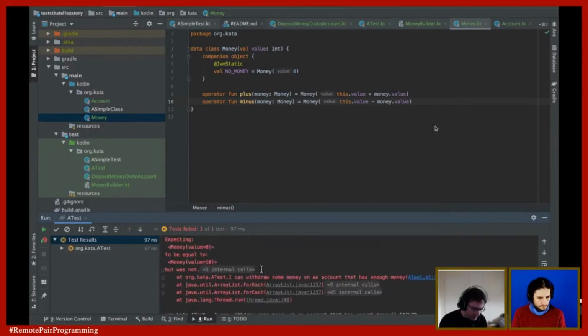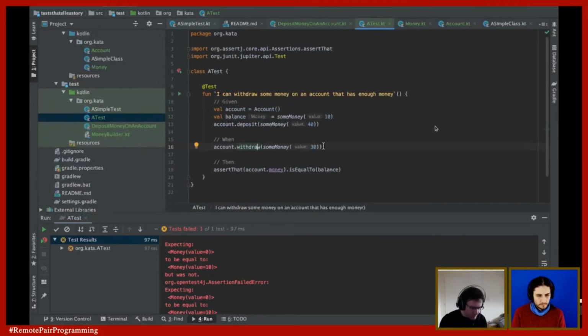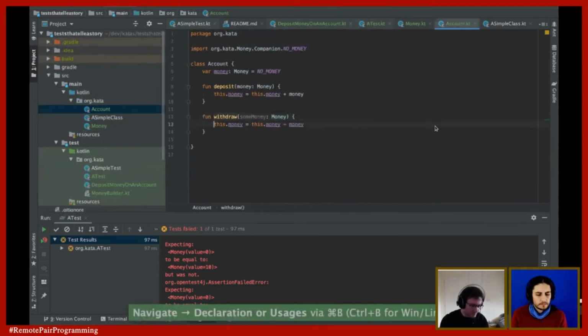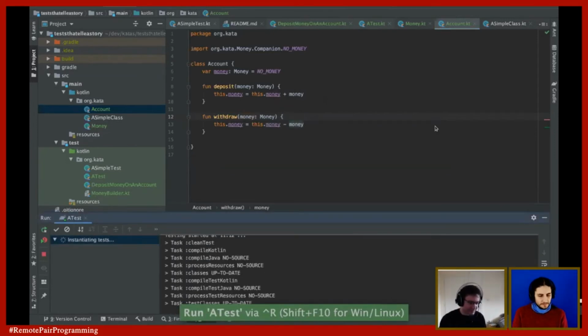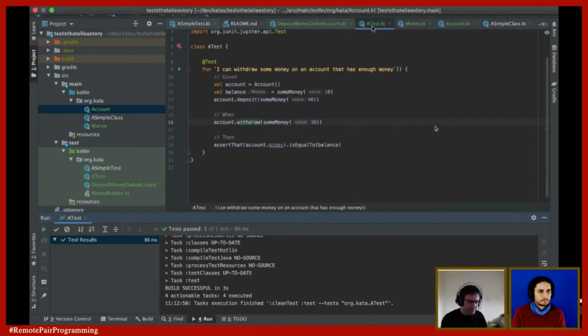This is still failing because it's done. You should be expecting 0, but it's done. Something's wrong with the test. Balance has 10. Account money. Yeah, money, sorry. That's weird. Back to test.